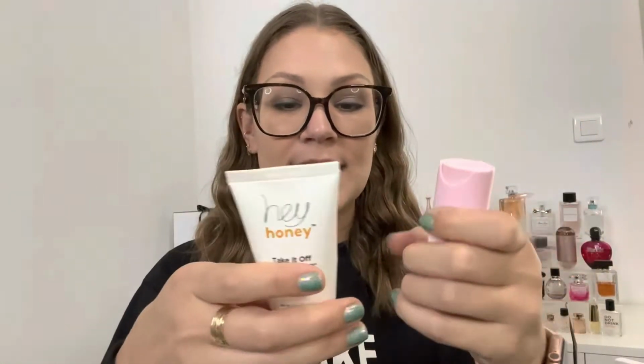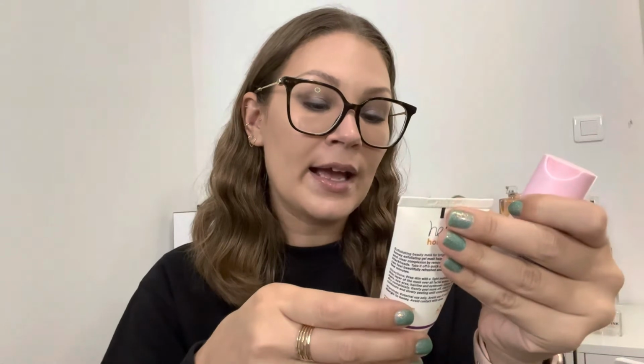Last two masks that I have, this is the Hey Honey Take It Off Exfoliating Honey Peel Off Mask. This is 1.7 ounces, 50 ml. This lasts a very, very long time. I've had this for quite a bit. However, Hey Honey is a really underrated skincare brand. Everything I've tried from them, I really love.